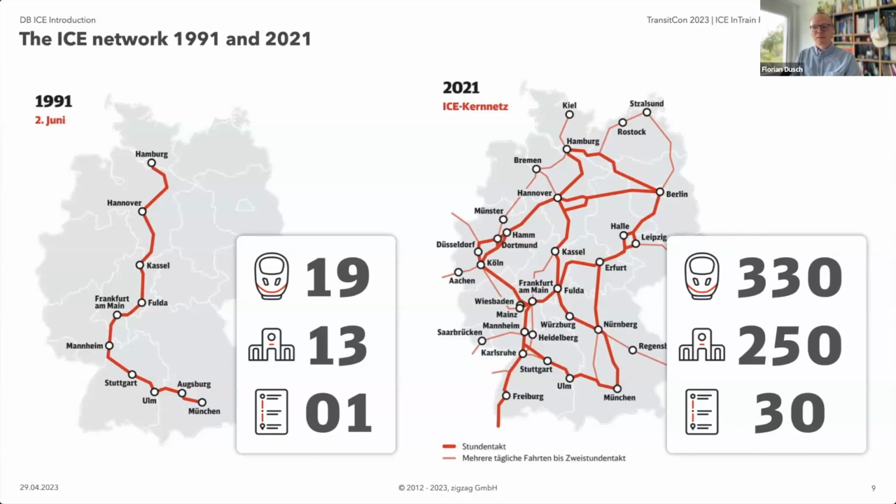They had 19 trains, and there was basically, as you can see here on the map on the left-hand side, one connection. So in 2021, which is still a very similar situation to today, there's a lot more. For all the major cities, you can see the thick lines on the right-hand side. They are connected with an hourly frequency, which is, as a German traveler in Germany, really nice. And it's going to be even more increased. So the plan is to have 30 minutes. So every 30 minutes, there's going to be a train running between the bigger cities within Germany. That's at least the plan. Let's hope for the best. But today they have a fleet of 330 trains connecting 250 stations. And as it's shown here, 30 connections.